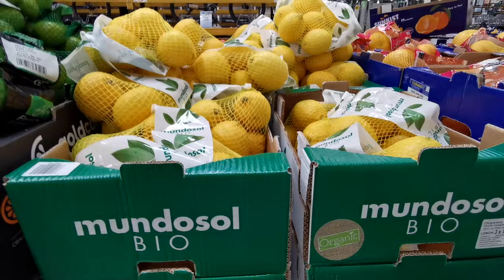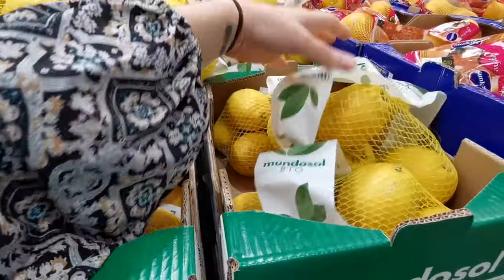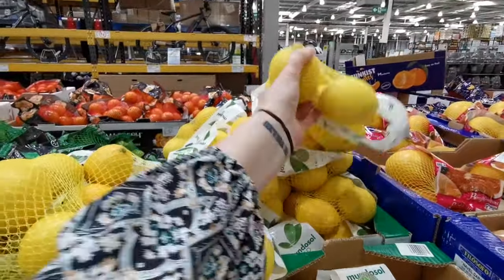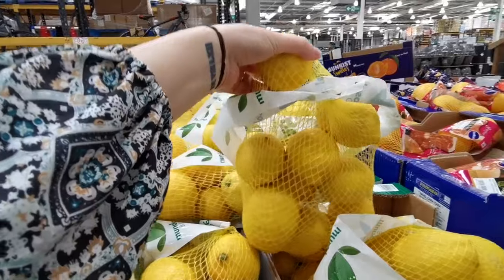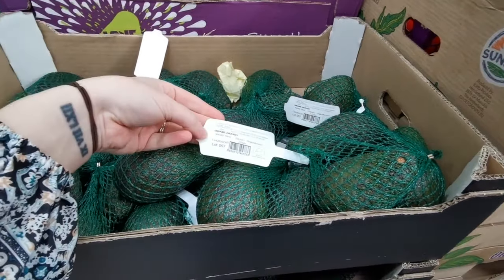£8.49, no VAT on these. So I'm also picking up some lemons today. I am still doing my Gino DeCampo recipes, and these are organic unwaxed lemons, and they are 1.5 kilos for £2.99 with no VAT. I also need to grab some of these avocados.